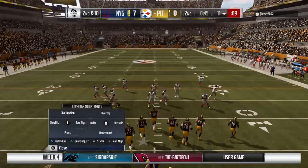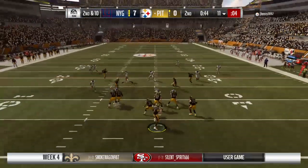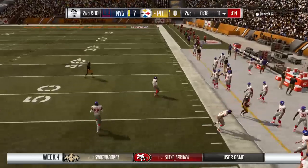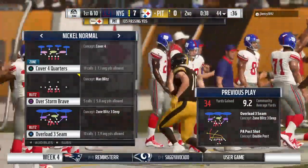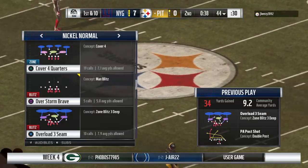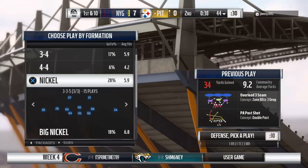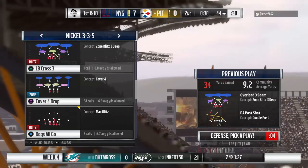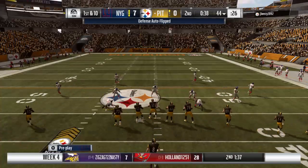So after the incompletion on first, now 2nd and 10. Jones off the play fake, escaping the pressure right. Now he'll let it go deep and got his man, complete. And he goes out of bounds just shy of the 45. An excellent pickup of 34 yards. Sometimes it's designed, and sometimes you just have to know when to leave the pocket and move and make something happen. And on that play, he was able to get on the run and was still accurate throwing the football. Just like that, out of danger and up past the 40 now for 1st and 10.